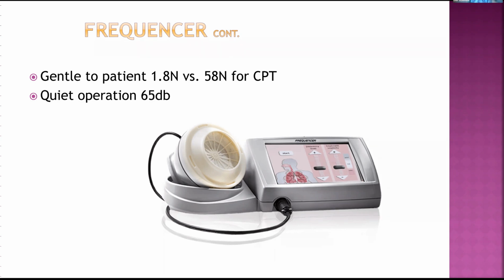The operation of the total machine, laying open like it is right there, is 65 decibels. So while that may sound loud, it's really not very loud. Sound is a logarithmic thing. So even though 65 sounds like half of a fire siren or a police siren, it's not. And if you ever turn one on, you'll barely hear it. It's more like a hum or a buzz.